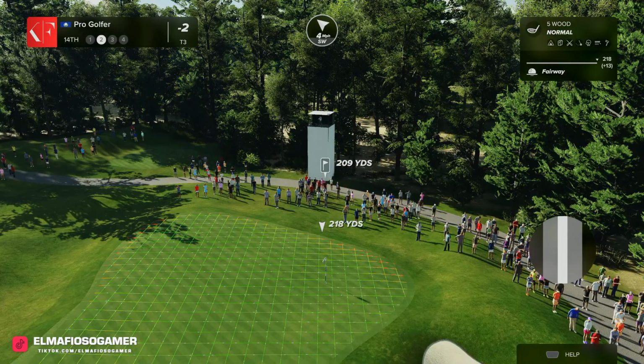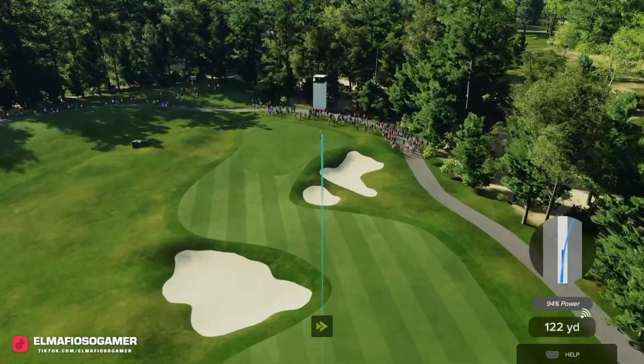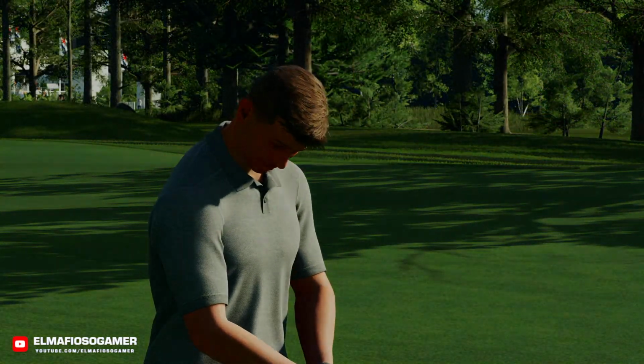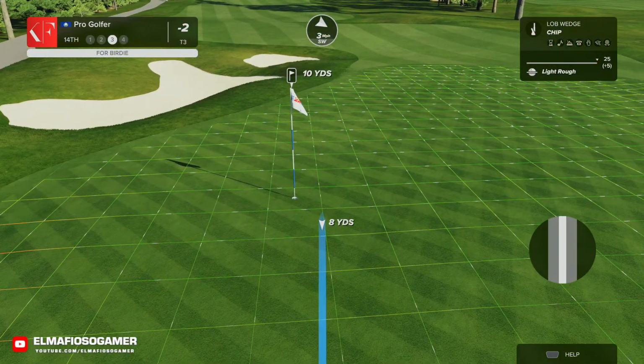The 14th hole at TPC Boston is a par 5 for the locals, a converted par 4 for the tournament, Rich, and it's a strong second shot down the hill. Second shot, very narrow opening to this green. If you miss it out to the right in the bunkers, you have a difficult time getting it up and down. Out to the left, you have some options. Pars can be made.